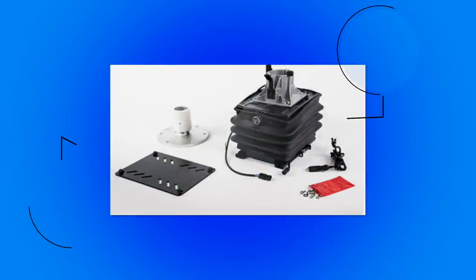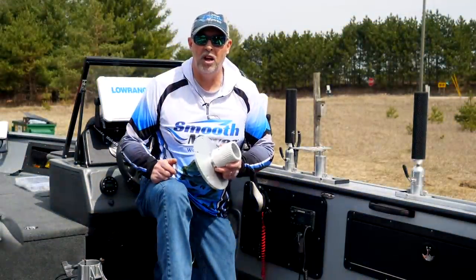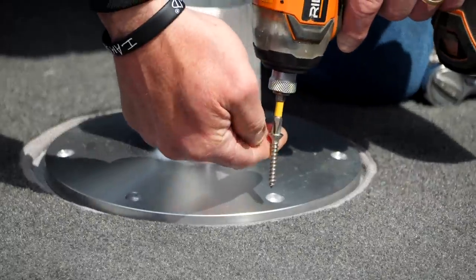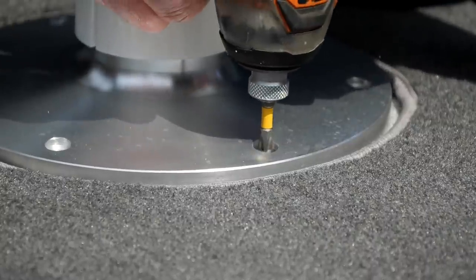When you order one, it's gonna come in one box. You're gonna get the actuator, you're gonna get a plate that mounts to your seat, and you're gonna get a seat base. Again, with basic hand tools, you'll install it in your boat in less than 5 minutes. The first step in installing a Smooth Moves is first to get yourself the seat base out of the box like this, and you're gonna install this. The beauty of this is that it fits the same hole pattern that came OEM standard on your boat, so there's no new holes to drill.